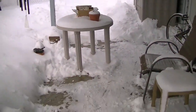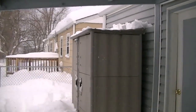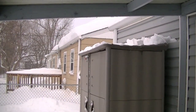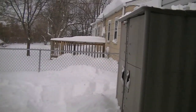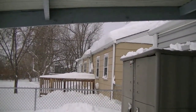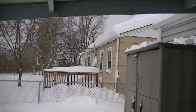Okay, so why don't we go to the front? Oh, and then I cleared off the snow on the shed here. It was all the way up on the roof. I got that out of there. The roof of the shed's a little bowed. When the snow melts, we'll see if it still is, if it's broken or what. You can see the house next door. The roof of the house is facing south. That's where all the snow wound up.